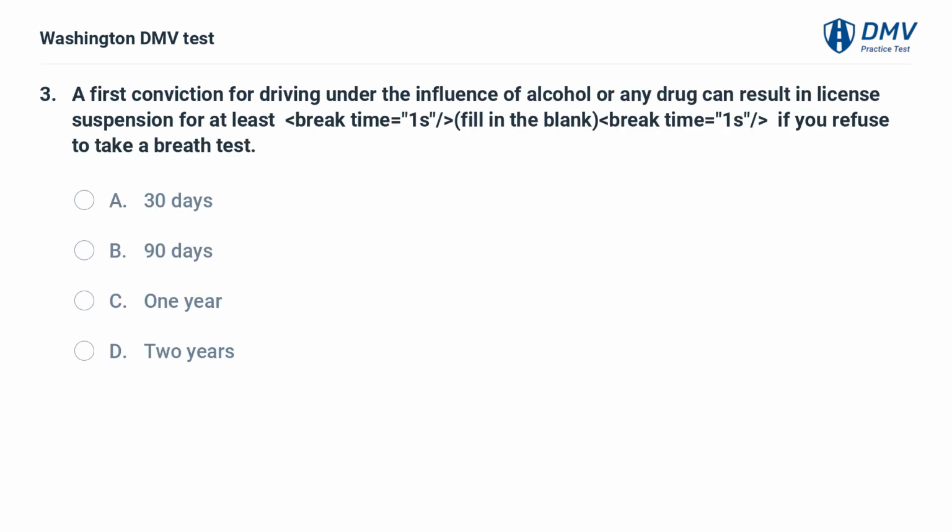A first conviction for driving under the influence of alcohol or any drug can result in license suspension for at least ___. Fill in the blank. If you refuse to take a breath test. A. 30 days. B. 90 days. C. 1 year. D. 2 years.